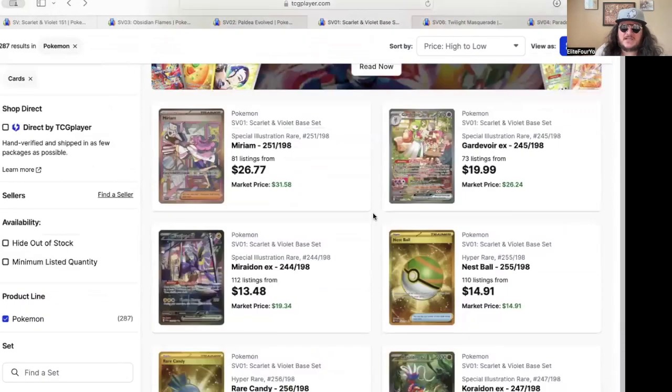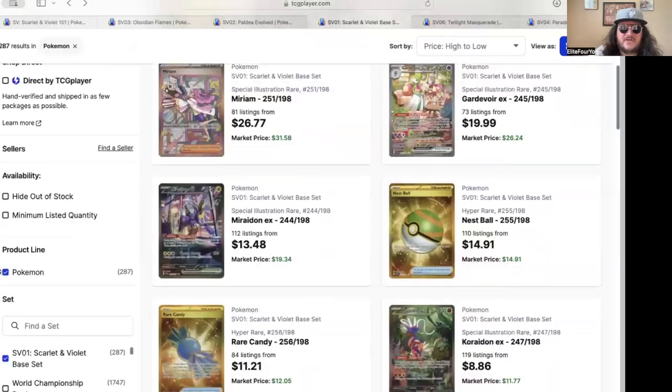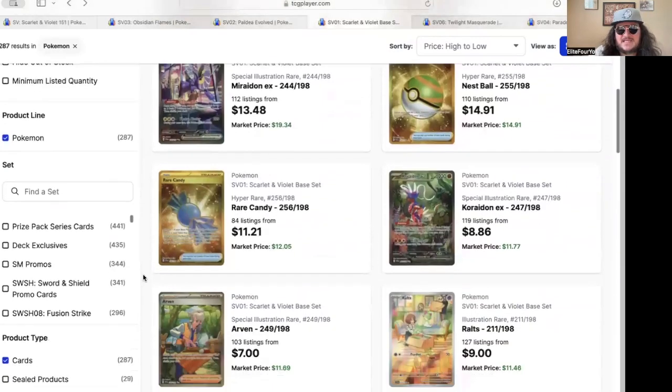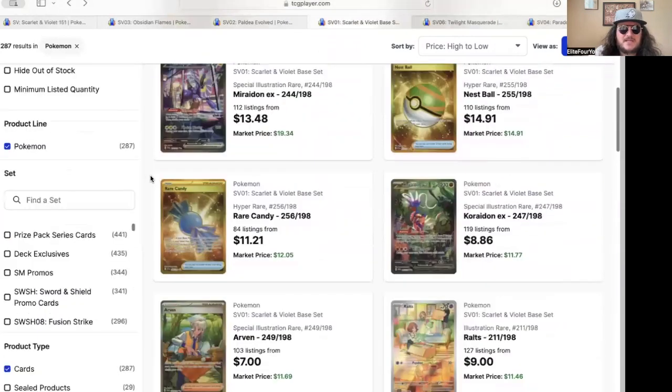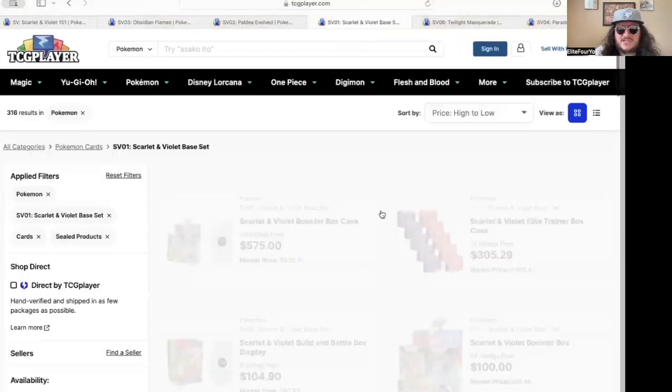The base sets of the new generations are typically the weakest. That's kind of what we've just seen over the last few generations. They're not the ones to appreciate much. They're very much like the introductory to the new generation, so the value is not really there as much, and that's certainly the case here. No super heavy hitter chase cards at the top. Not much to really get too excited about.